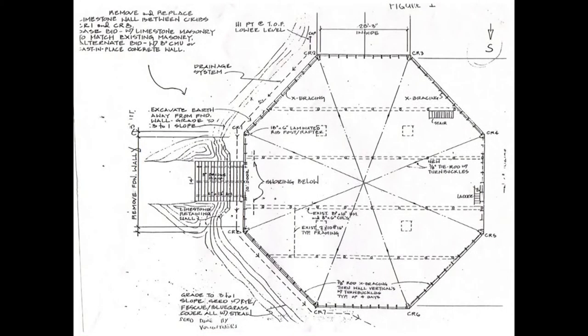Part of the plan was to put in steel cables from one edge to the other in the eight corners and pull them in to get rid of the bowing on the sides. So that was one important part of the restoration.